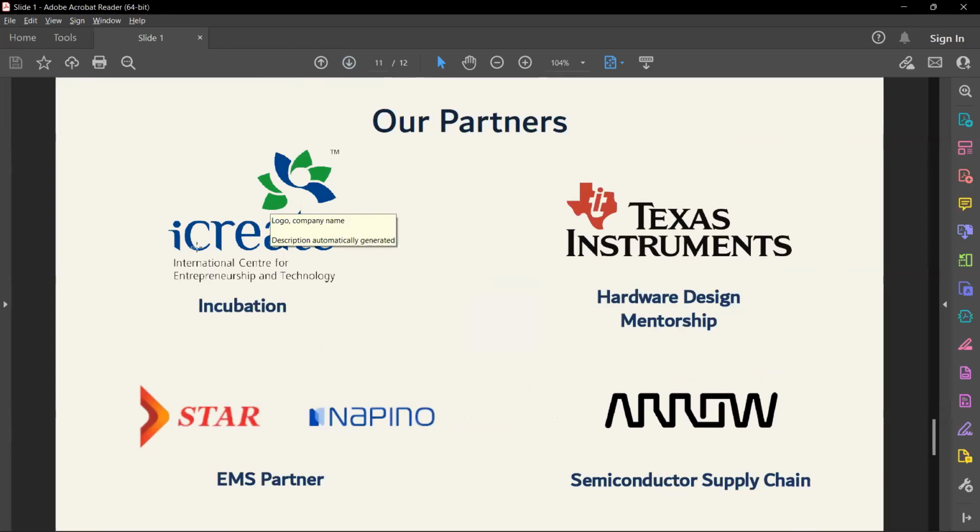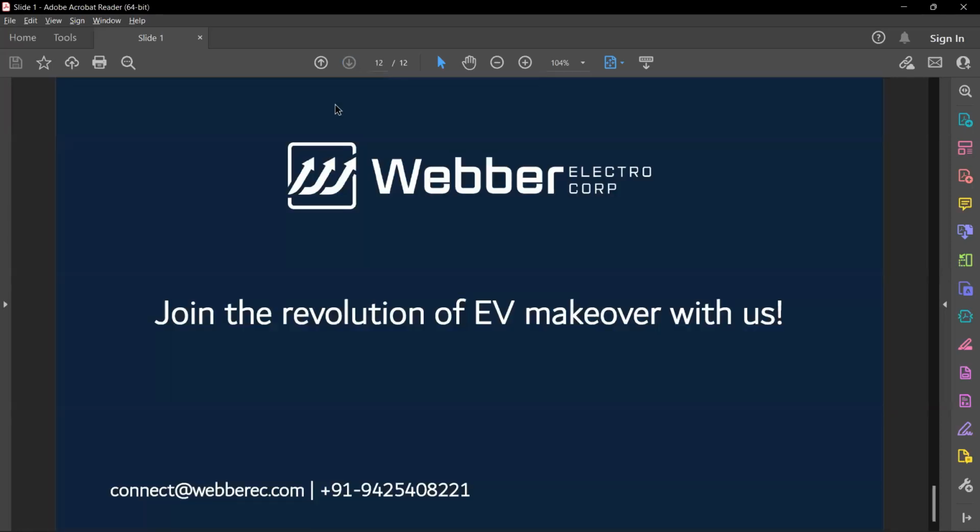We have a lot of partners. ICAT has been our incubation partner, Texas Instruments is our hardware design mentor, Napino and Star Engineers are our EMS partners, and Arrow is our supply chain partner. So we have made sure that we are good to go right from the production and supply chain point of view, while also ensuring the best design in our subsystems. That's all from me. Join the revolution of EV makeover with us.